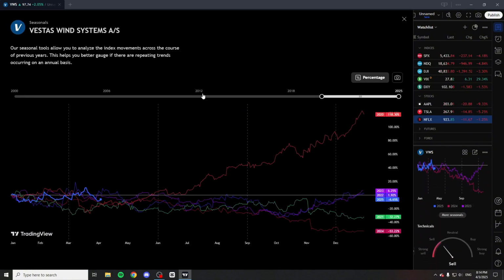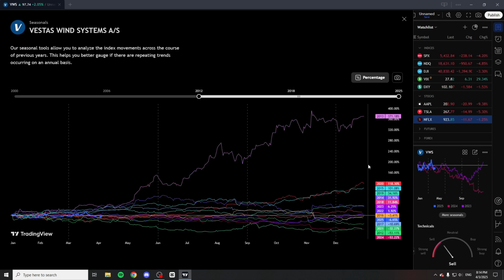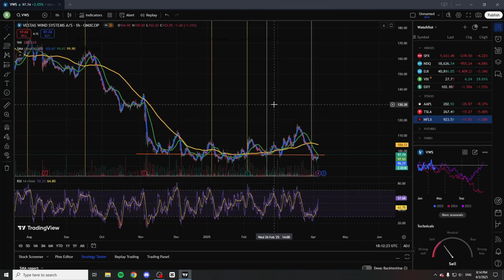Now, in the seasonals on this stock, it is quite a coin flip. As you can see, we have some years up 370%, up 100%, up 100%, and then we have some years where we lose 50%, 30%. Most years it's actually positive from the past 13 years, but recently it hasn't been performing that greatly. Especially last year it was down quite a lot, and also in 21. Now it is quite a volatile stock, so if you don't have ice in your stomach, I wouldn't buy this. Of course, remember this isn't financial advice, but purely education and entertainment.